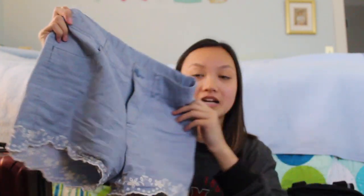Then in terms of pants, I have a couple pairs of pants. So the first one are these olive green pants. The second one are these fun little blue pants with the fun little detail on the bottom. And then the third one is just jean shorts, simple high-waisted jean shorts. And then I have two pairs of athletic shorts, just for any reason at all. So that will come in handy.